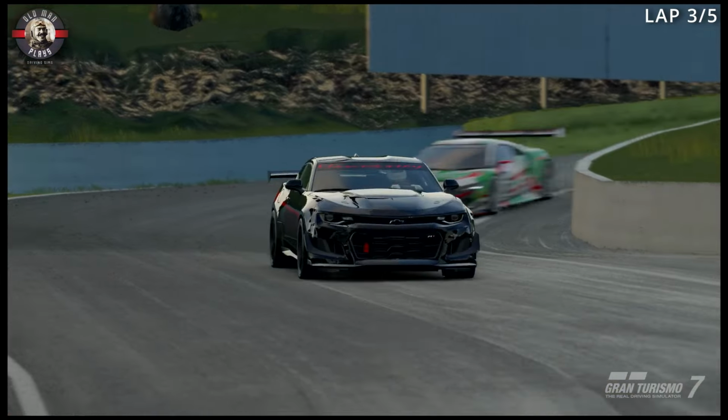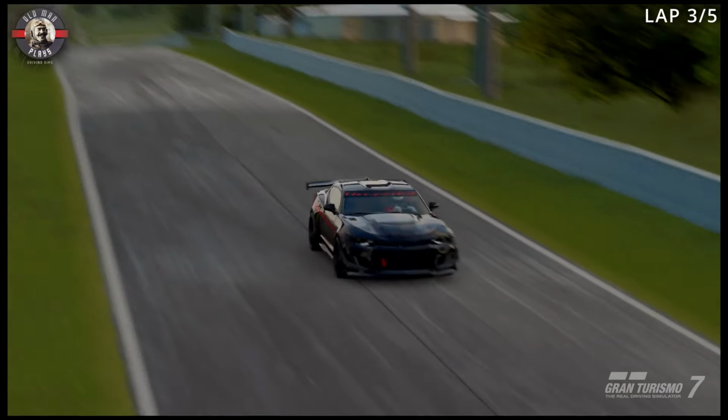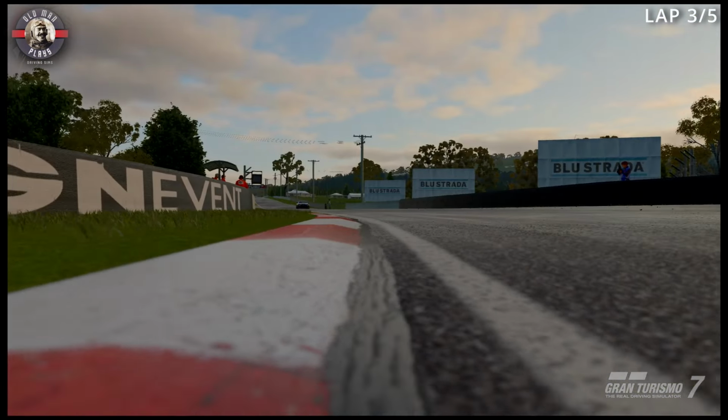Once you hit the circuit, the feeling of immersion is just second to none. You feel like you are in the car, and the visuals through the PSVR2 headset are really, really good. Now, I know it is only rendering the very centre of the headset in high definition, and everything else around that is in a lower resolution, but you do not notice that. You do not notice that at all.